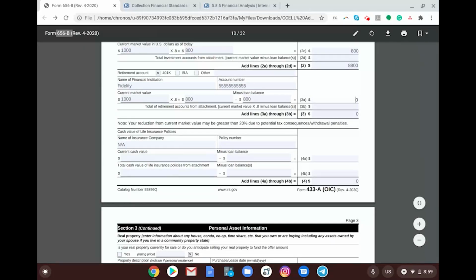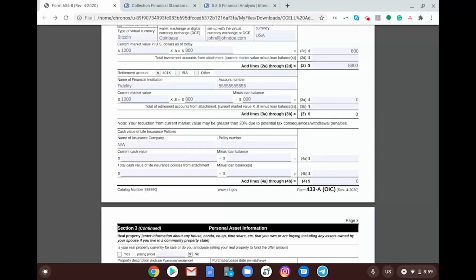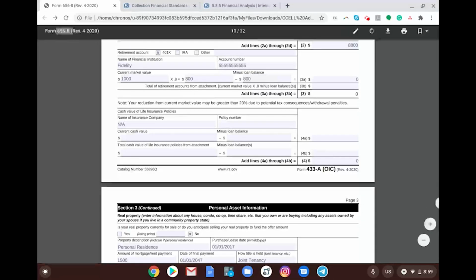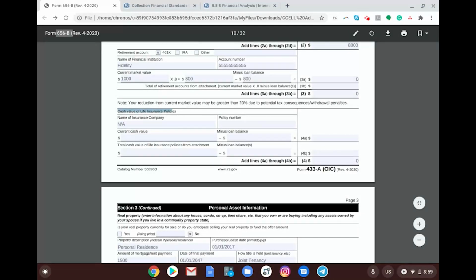So if you have the loan, it's going to cancel out that equity right there, and this one's a 0. If there's no loan, that would be 800. 3A through 3B, that again gets its own additional add up for the line 3, which is going to be 0. Now number 4, which is cash value life insurance policies.